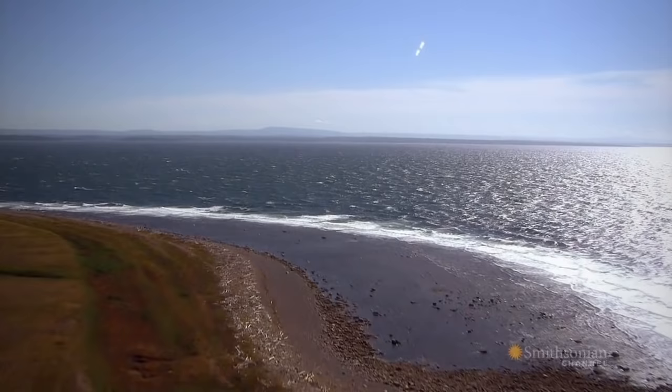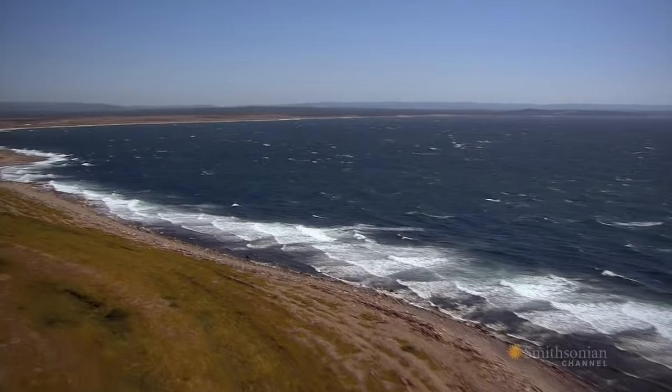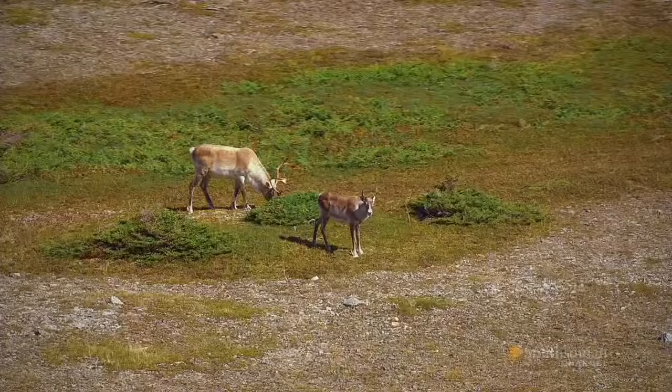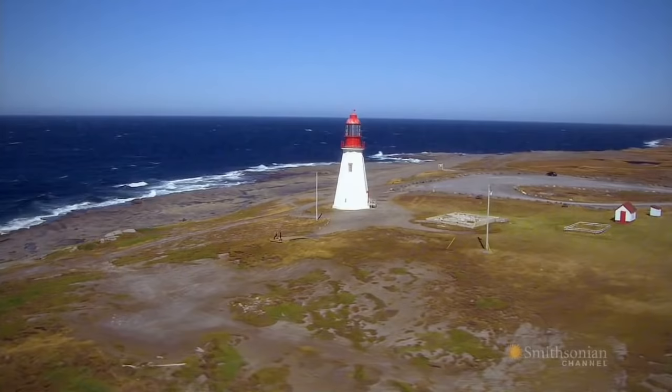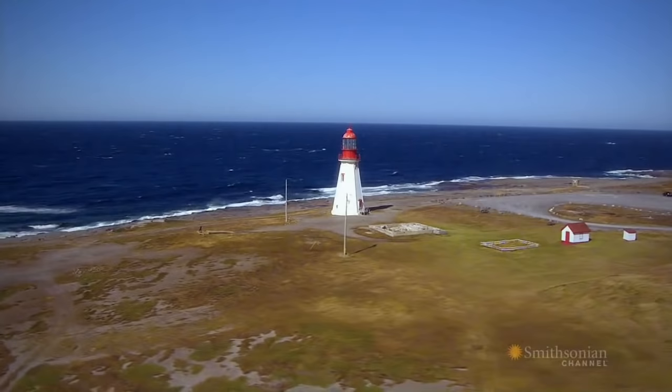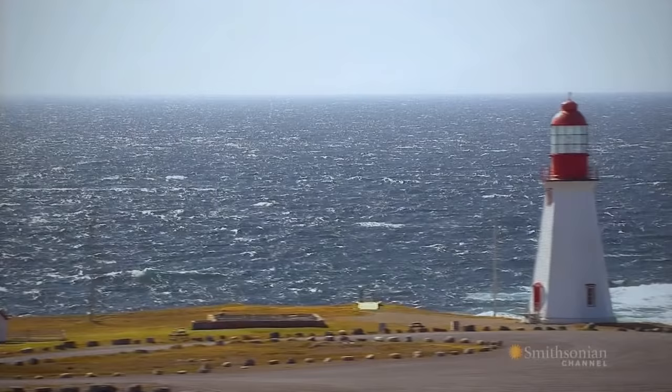Just miles from Port au Choix, Point Riche marks Land's End. This barren headland is lined by limestone seashore and home to an array of wildlife. and it is the site of the historic Point Riche Lighthouse, a 19-meter pepperpot design warning station built in 1892. Protecting travelers along these active shipping lanes.